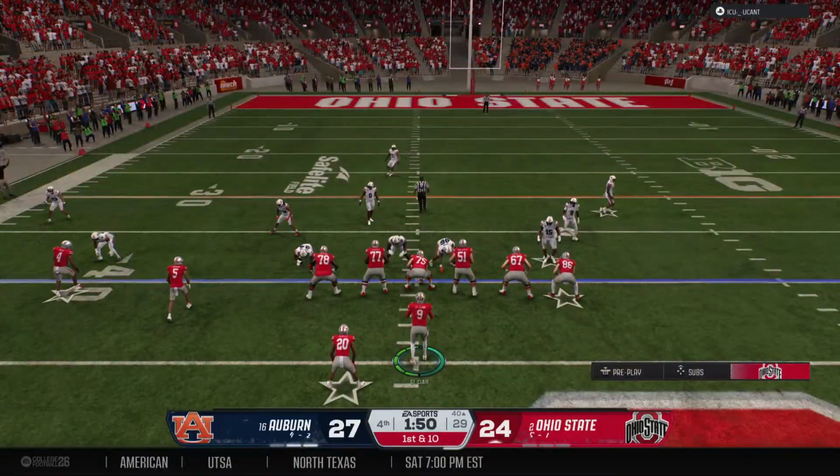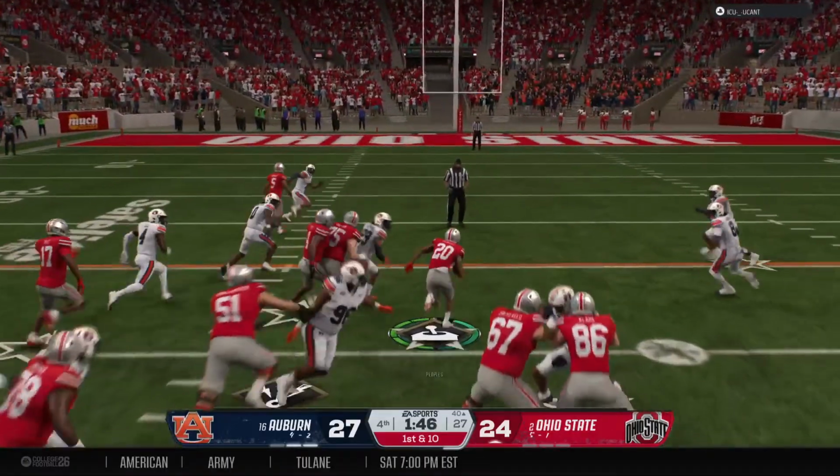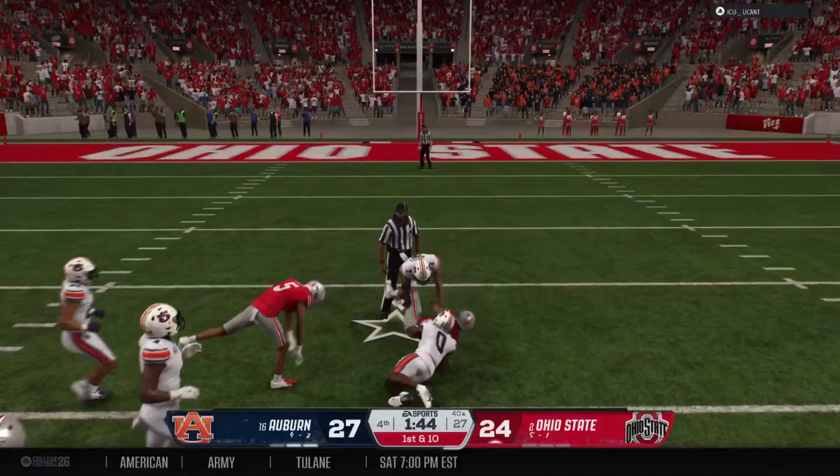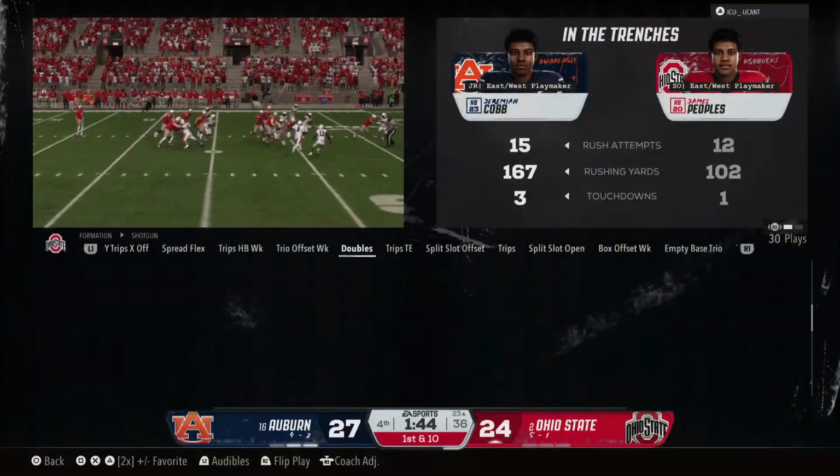They'll put it in play from the 40 on 1st and 10. The run from the shotgun. Gets it past the first down marker and still running. And he's brought down after a nice gain.